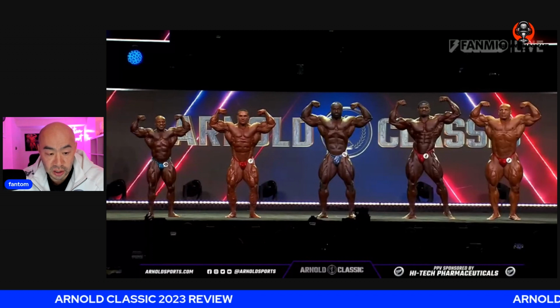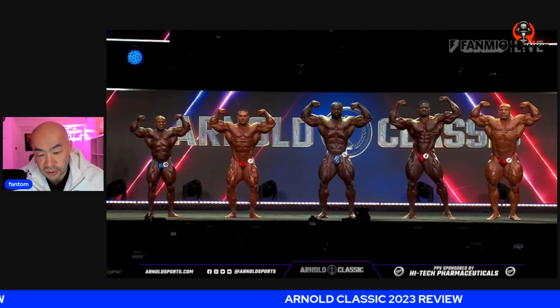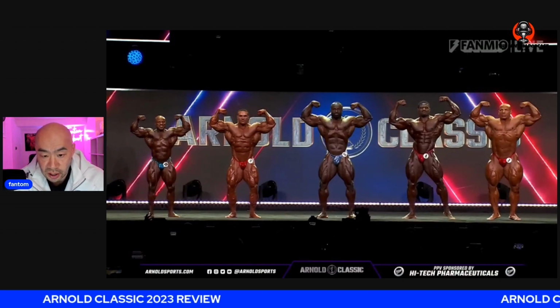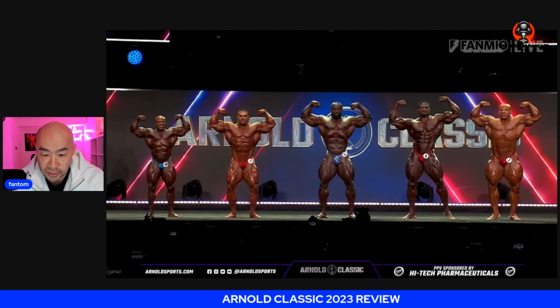Let's go through the poses. So first pose, front double bicep. I think in this pose, Andrew Jack's got the best front double biceps. You can see how lean his abs are, how good his arms are. However, getting to that condition, you can tell he sacrificed a bit of size, so he hasn't got the fullness in his chest and back.